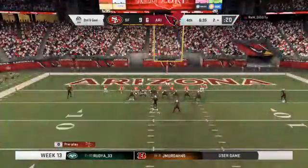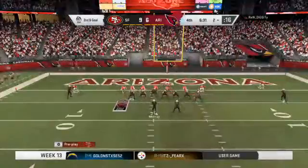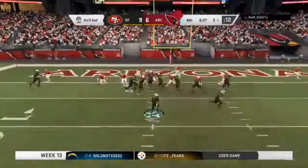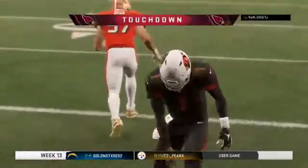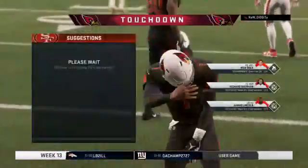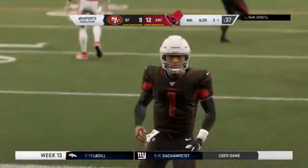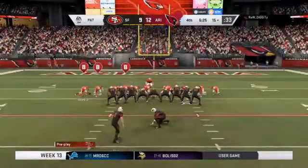Back at the 2 now. Here's 2nd and goal. And he is in for 6. Touchdown, Cardinals. Kyler Murray scoring on the 2-yard keeper. And the Cardinals have taken the lead.